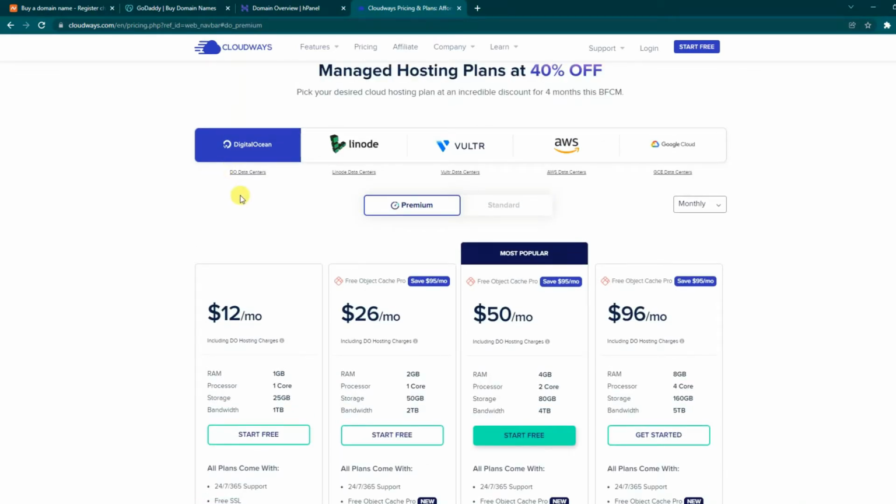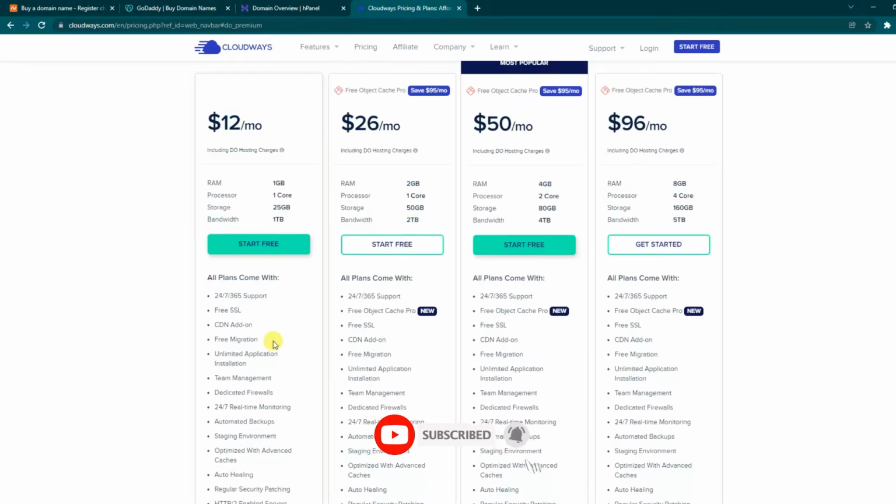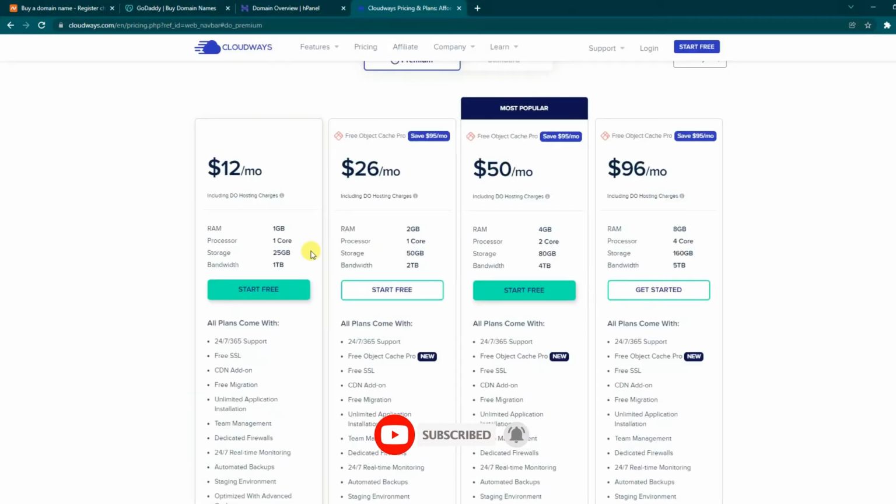So the hosting provider that I'm going to recommend to you is DigitalOcean. If you are new, it is very cheap, and later you can always upgrade your plan, but you can start with this $12 per month, right? And another thing is, let's say you want to do some trial before opting for any plan, that also you can do. Cloudways is going to provide you a complete 3 days as a trial.